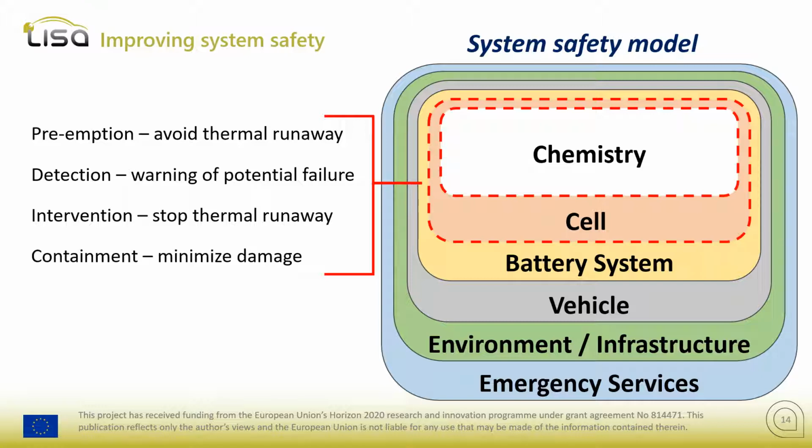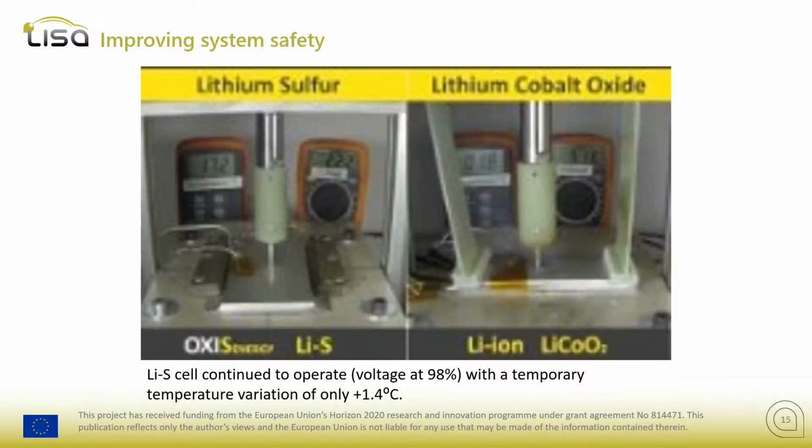So the steps to avoid this are preempting the thermal runaway altogether: detection, so that when it does occur, we can have a warning. Then intervention, so stopping it from occurring. Then containment, so it has happened and we're minimizing the damage.